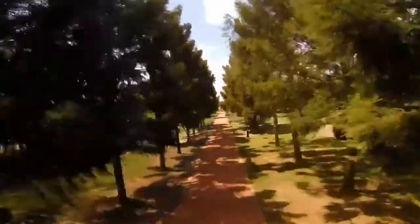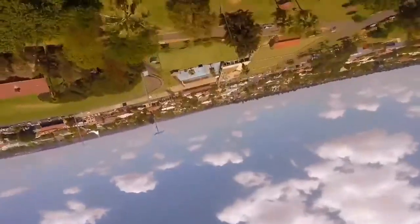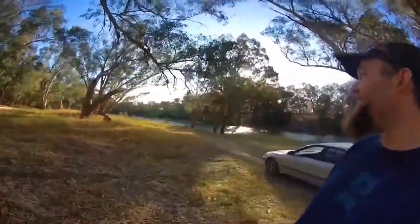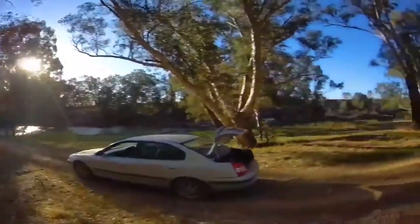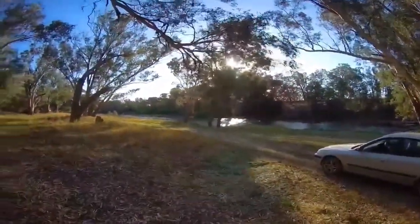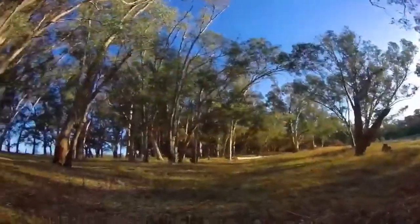I was flying an Armiton Marmot with a little Fox Ear Box 2 camera. This is about 15 kilometers' drive from Dubbo, just at a local river. A beautiful spot.